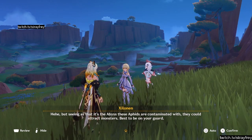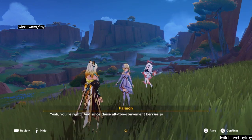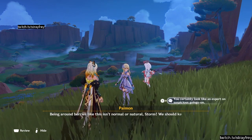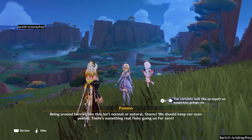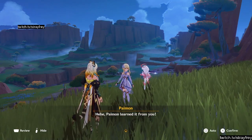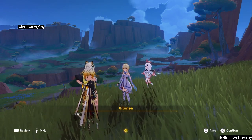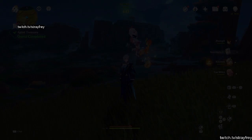But seeing as it's the abyss these aphids are contaminated with, they could attract monsters. Best to be on your guard. Yeah, you're right. And since these all too convenient berries just happen to be here, well, if it was Paimon, she'd steer clear of any enemies. Being around berries like this isn't normal or natural, Traveler. We should keep our eyes peeled. There's something really fishy going on for sure. You certainly look like an expert on suspicious goings-on. Paimon learned it from you. Anyway, thanks for coming out here with me. We've taken care of one area, so it's about time for a nice little break. After all, I'll need you to help over the next few days too.